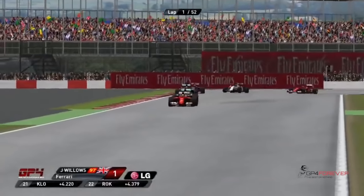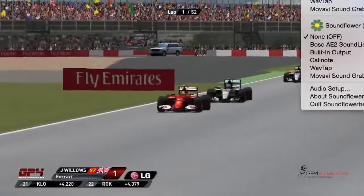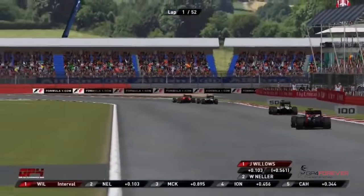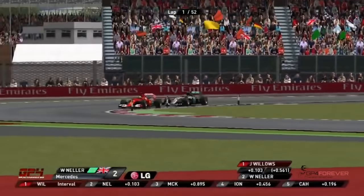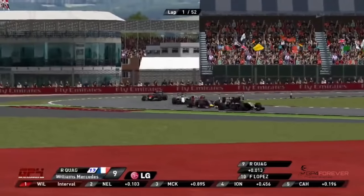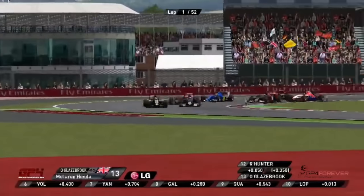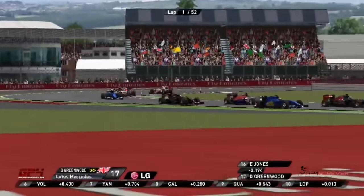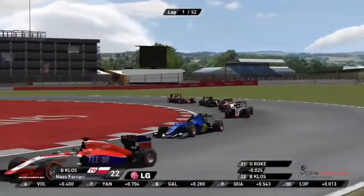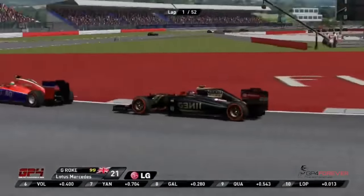There's been no issues at all, but Neller is right behind Willers as they're coming into the right. He's trying to make a move, but he can't as they're heading towards Luffield for the first time. Willers just holding on. McKenzie third, Ionescu, Carr, Volker, Yan, Quag, Lopez. There's so many cars coming through, I can't get them quick enough. As it's side by side near the back there, there's Evan Byrne, there's De Rosa, Terwick, Roque, who's moved ahead of Bartius Kloss. But it looks like so far everyone has avoided contact.